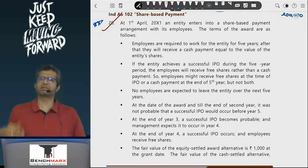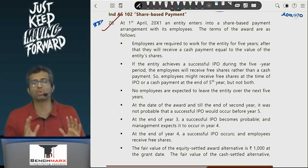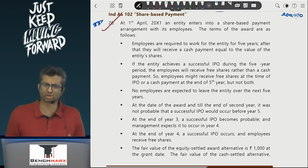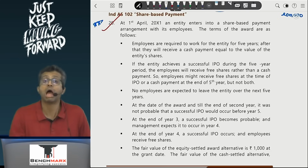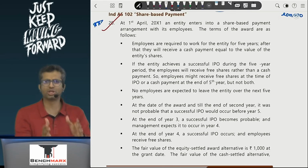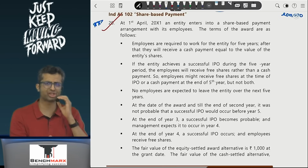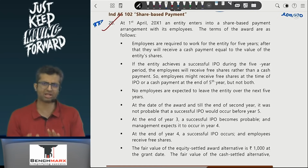In such a case, there were certain steps that you will find: on the grant date, the fair value of the equity plan, then the fair value of the cash plan, and then find the value of the equity option that you are giving to the employee, because you are giving an option to the employee. Are we clear with this? And then you do the accounting for the cash plan as if it is a pure SAR, for the equity option as if it is a pure ESOP, and then you do the workings. That is one thing.